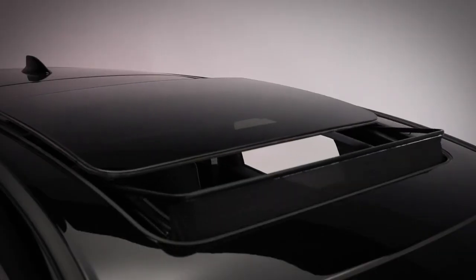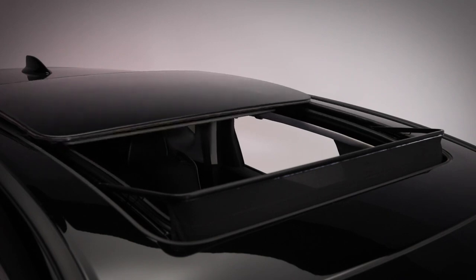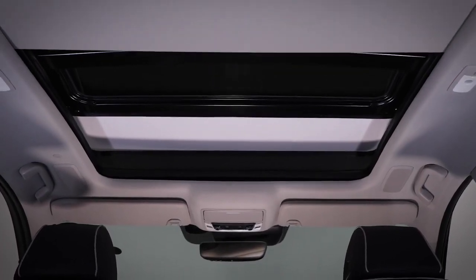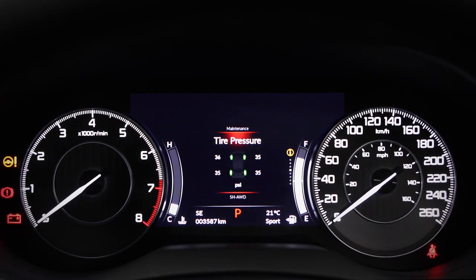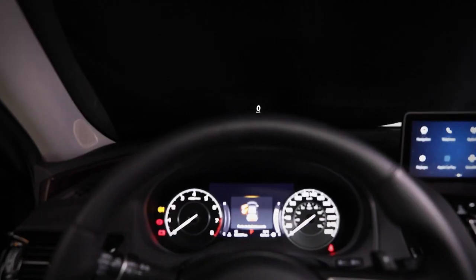One of the things you can't miss is the huge panoramic moonroof, which provides natural light throughout the vehicle. It opens for those really great sunny days, and you can use automatic sunshade for times when it's just a little too sunny. Up front here is the 7-inch color multi-information display that gives the driver a wide range of information. And unique to the Platinum Elite is the color heads-up display system, or HUD, which actually projects information like your speed on the windshield.